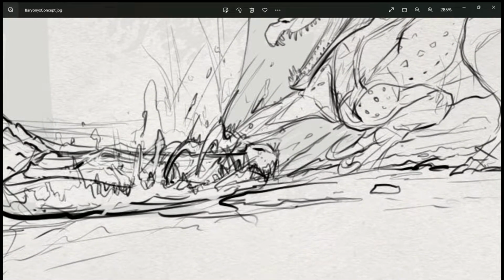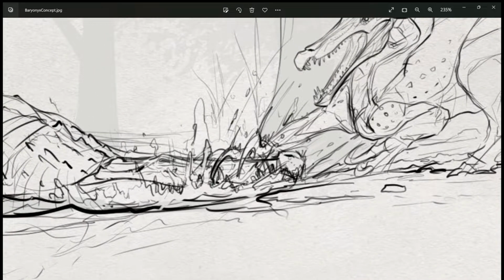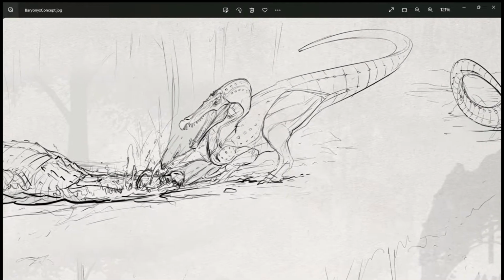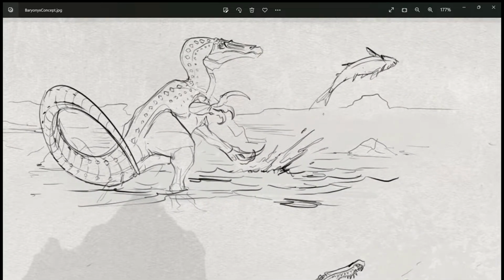This also just shows the size of Baryonyx's claws. I mean, they would probably do a lot of damage, headshots to a Deinosuchus, so maybe this thing will be quite powerful with its arms. It'll probably have a bite attack, but its arms will be the most powerful part of this dinosaur. So let's go on to the other drawing.